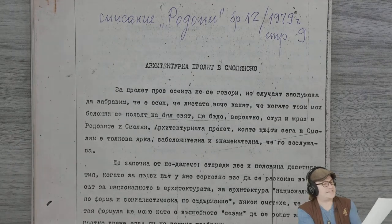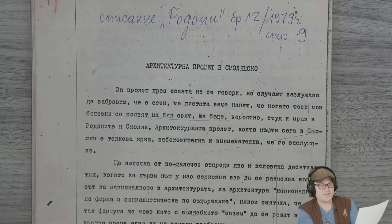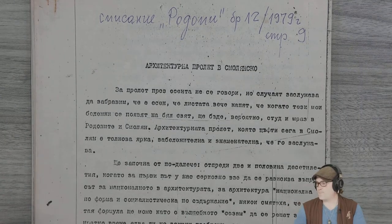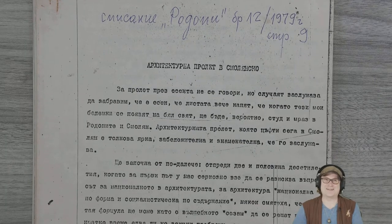But I do believe it says architectural spring in Smolian region in the periodical, it's from the periodical Rodopi, number 12, 1979, pages 5 through 9. Apparently it's by Nikolai Kaitov, but this was in among the papers. So we're going to take a look because, presented with this and knowing that I was going to be streaming this collection, what do you think I did?